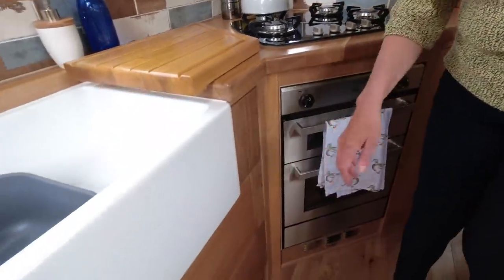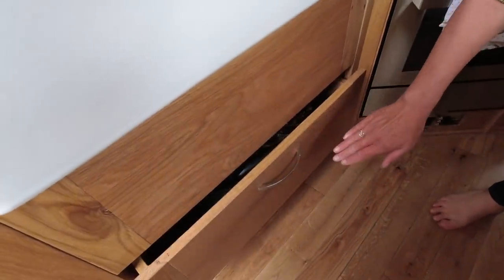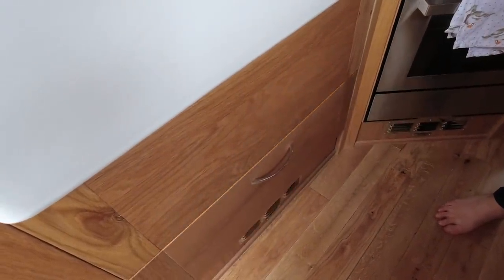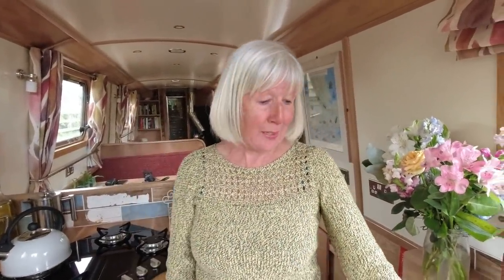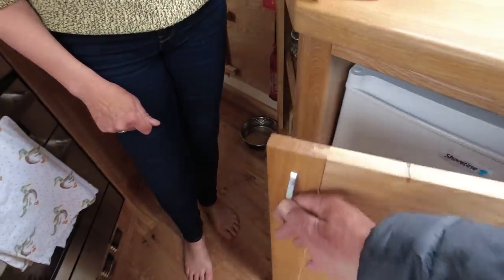Cupboard space, and look at the soft closing drawers, which I've yet to get used to. I keep trying to slam everything shut, and then when I soft close, I don't push it quite enough. All the cupboards are the same, all soft closing, but we haven't organised anything yet.